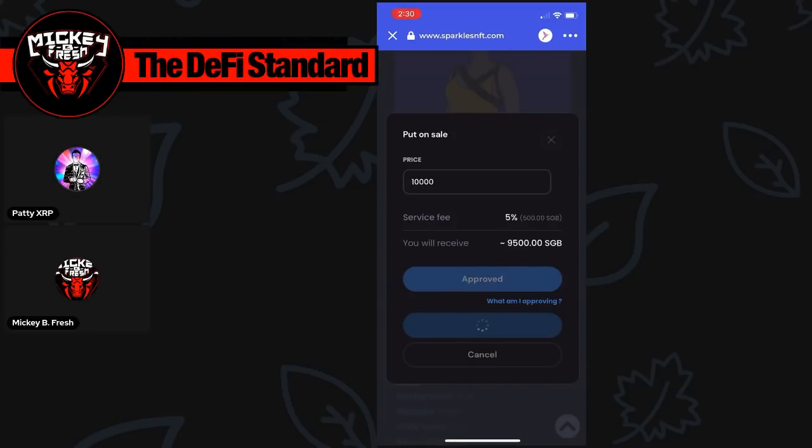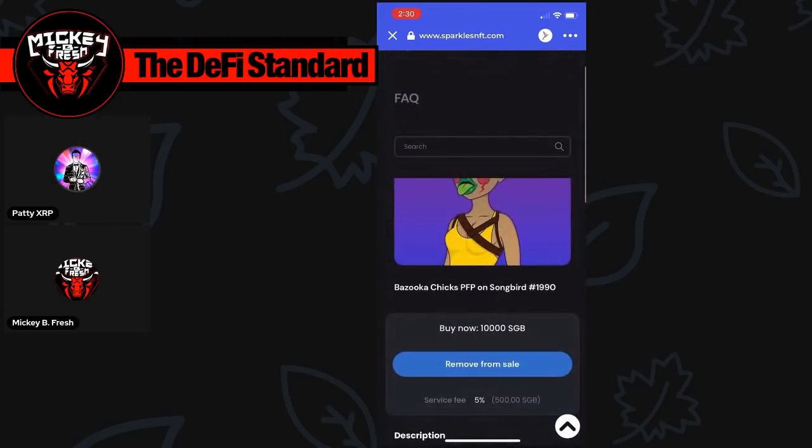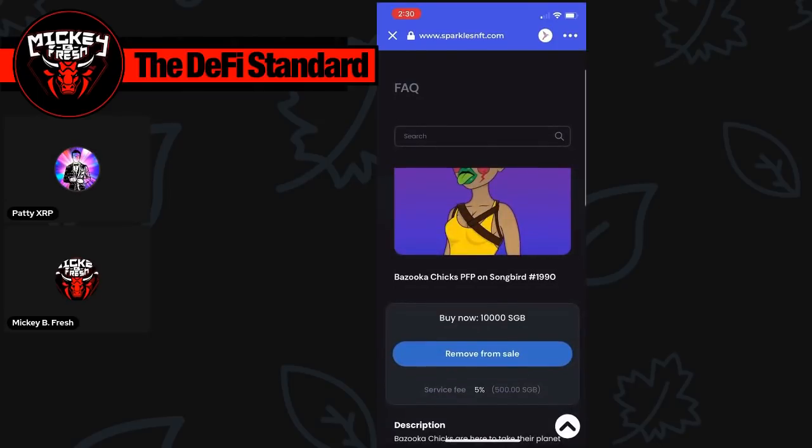And from there, once the UI reads that the smart contract's been updated, you can now see that it's listed for sale. So buy now at 10,000 SGB. Also, you can remove the sale on the NFT by clicking on this button, which we'll do right here.